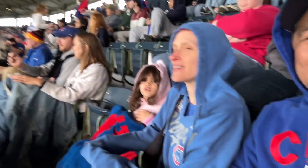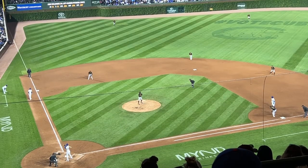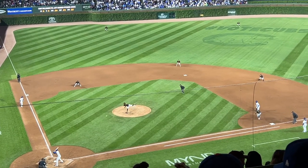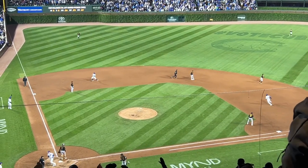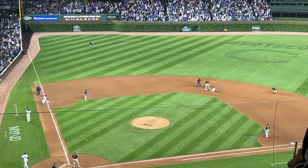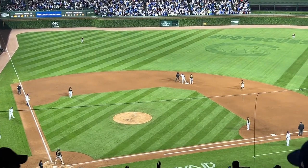It's cold. I got the blankets. It's cold. Yeah! Go! Woo! It is now 6-2 Cubs. They've scored 5 times this inning.